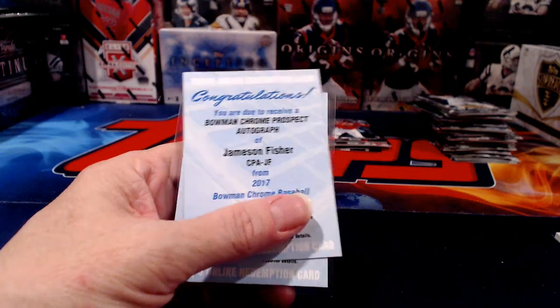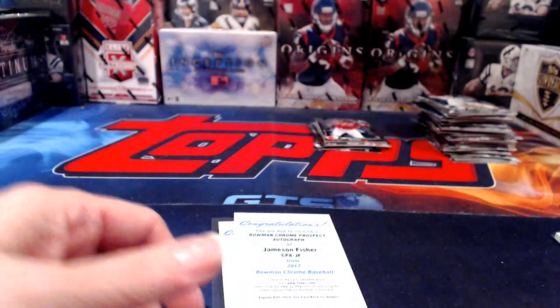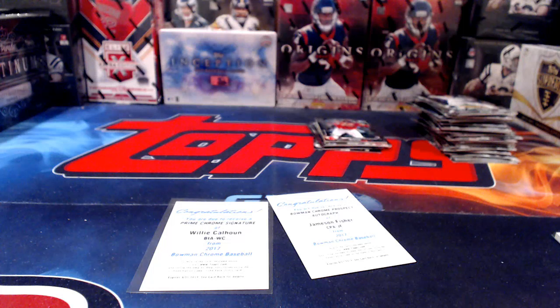before we do the review, and that is the Willie Calhoun and the Jameson Fisher redemptions. Again, I believe that is going to be Dodgers and White Sox, but we are going to pull it up just to make certain. As soon as I can get the Topps checklist page to load for me. All right, Prime Chrome. It takes a little while to scroll down through here, so bear with me. We got to get to the right spot.